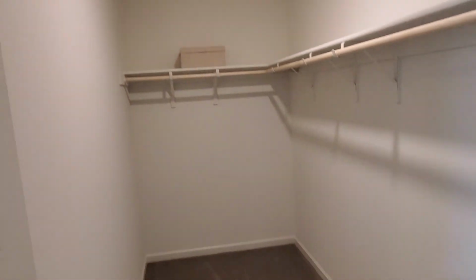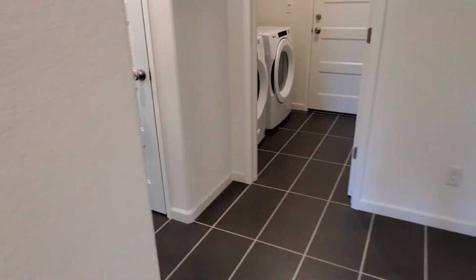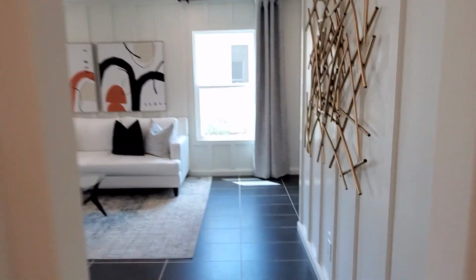So they said there's an option here to add a vanity in the walk-in closet if you wanted to. So let's keep the bedrooms going. Oh, excuse me, guys. That would be an upgrade.